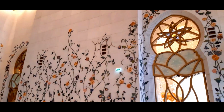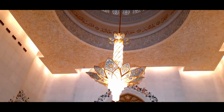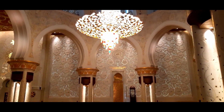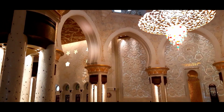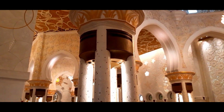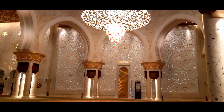The construction of the mosque started in 1996 and it took around 11 long years to complete it. The crystal chandelier is one of the largest in the world, made from stainless steel and brass and 24 carats of gold.